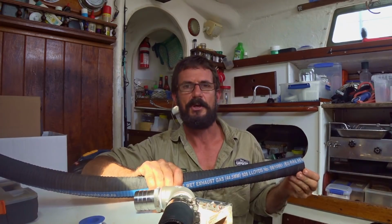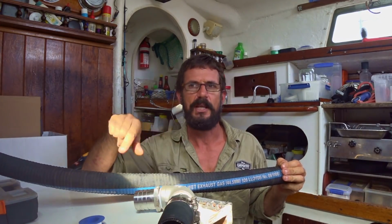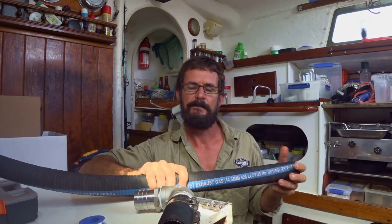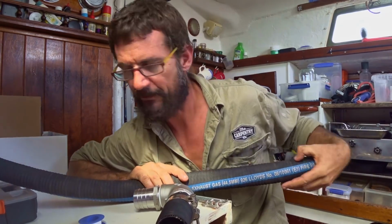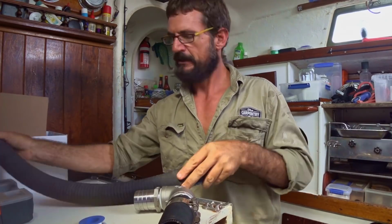Because the water that's supplied in the wet exhaust is coming via the cooling water pump. It's going through the engine, doing its cooling job, coming up, and then being injected into the exhaust line. So if that pump fails, we could have some hot exhaust working through this hose, and then you've got a hole in the hose, you've got a hole in the boat. Anyway, enough about how much I pay for my hose.